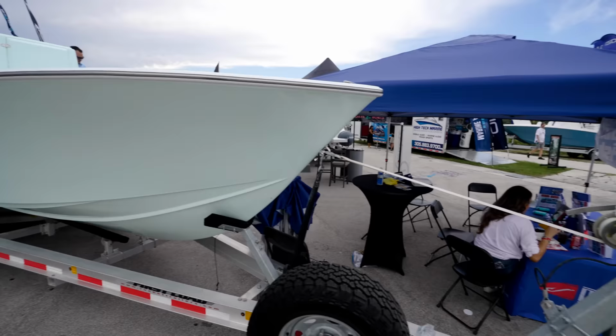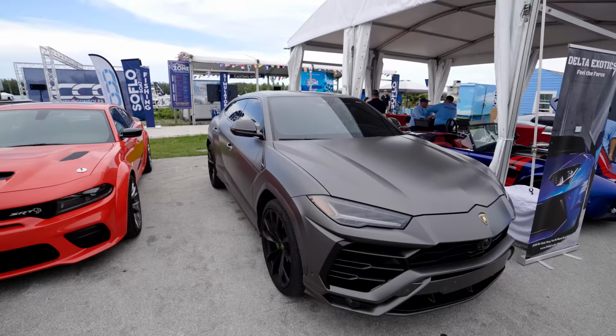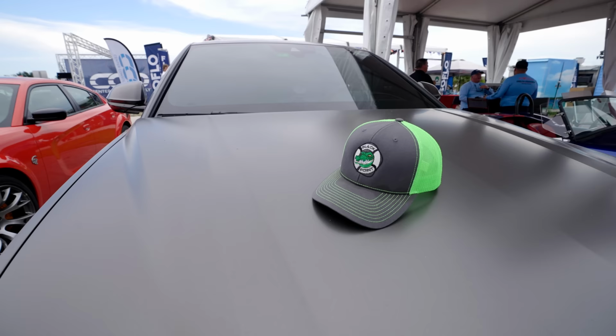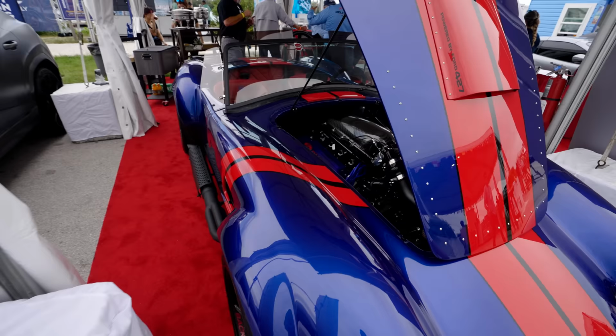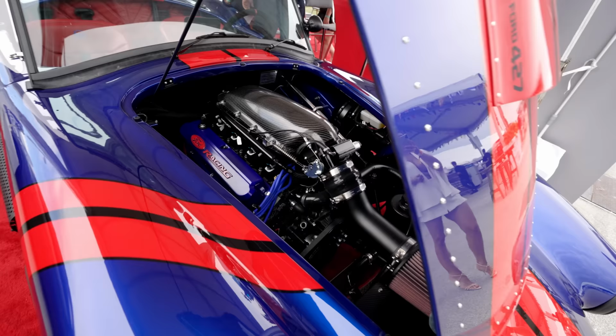Hey, sometimes you come to a boat show and you get the urge of buying a Lamborghini, right? Here, hold on a second. Let me go ahead and, there you go, guys. Wait for it. There it is. Hey, luxuryriptenders.com. No, I have to, guys. That's beautiful. What do you guys think? Hey, Delta Exotics over here. Man, this is so dope. Wow, I am enjoying this. Look at this.